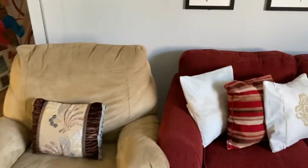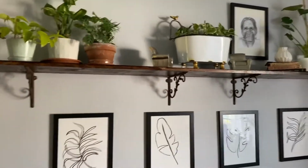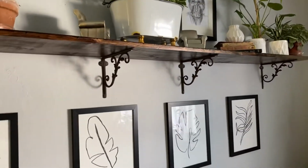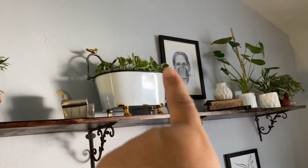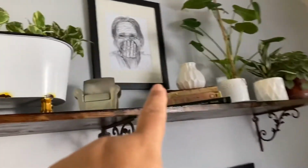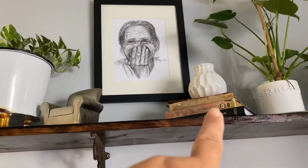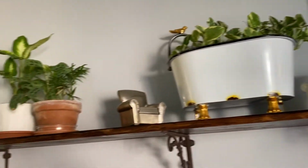Okay, so I should explain what's going on here. I took that painting down, remember? And then I put this shelf up. These brackets I got online from Hobby Lobby. And up there, I still have my pencil drawing of this woman, or charcoal, I think that's charcoal, that I did. Then I put some old books and most of my plants up here.